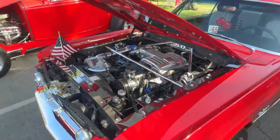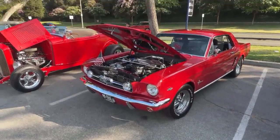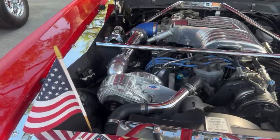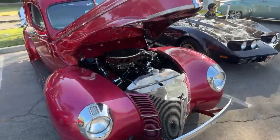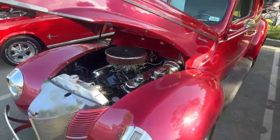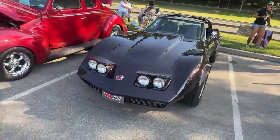I think I'm gonna do a little bit more in depth. This is a '65 Mustang with a 5.0 and a centrifugal supercharger. So there's another '40 Ford Deluxe. It's got a small block GM in there as well. Here's a T-top Vet.